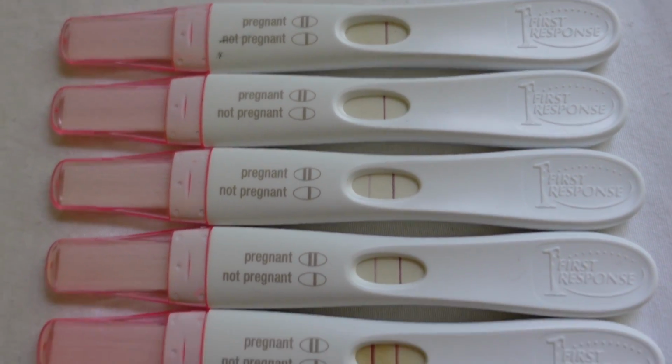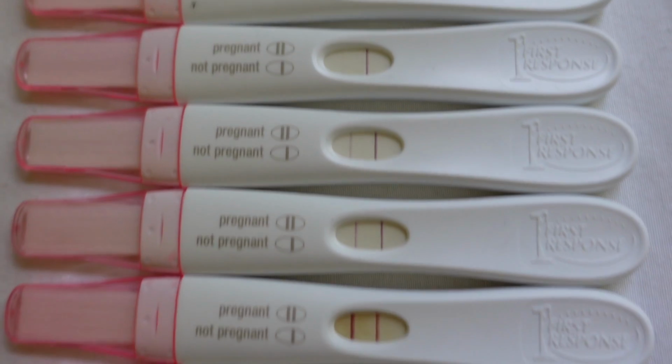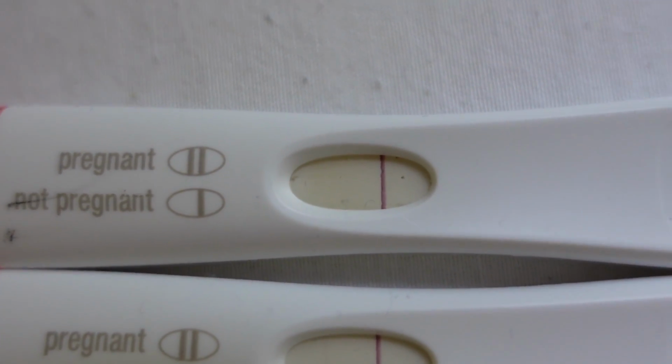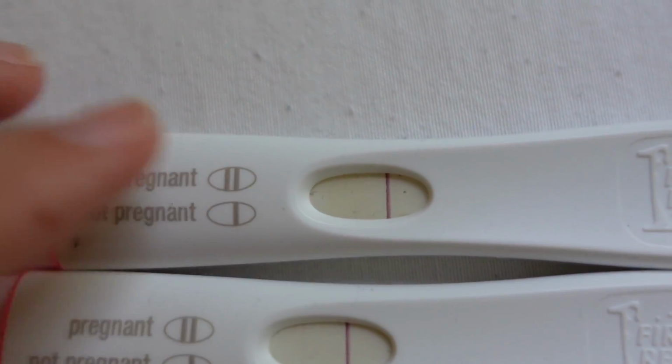And then these are all my First Responses. Some of them have started to go a bit yellow, I'm afraid. This is just what happens after time. So this is 9 DPO, and you can't see it now, or maybe you just about can, but there's a very, very faint line there.